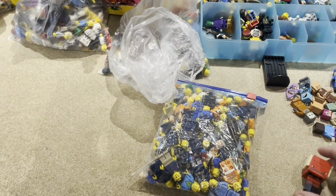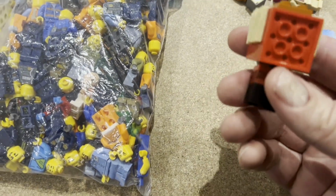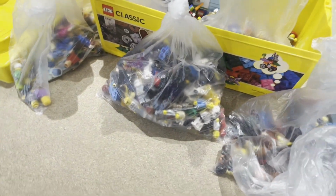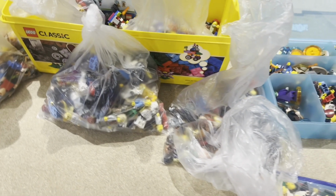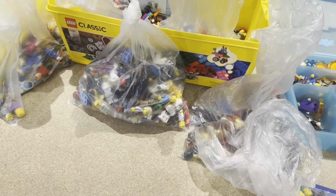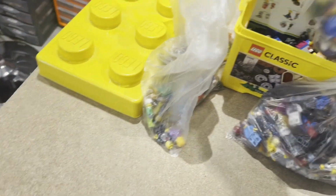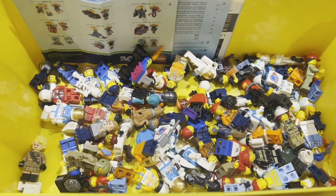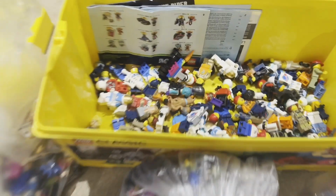I don't want that. One at Mario's. Don't know, I've not seen that before. So yeah, not the most exciting lot, but still, I believe there's value in it, and I'm happy with that, because generally even city figures, they go for roughly around £1 each. As you can see, there's quite a lot just in that one tub.